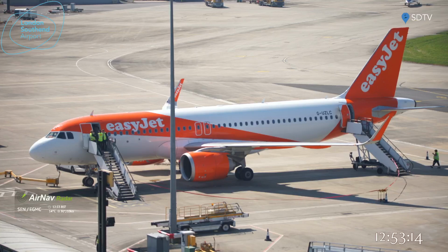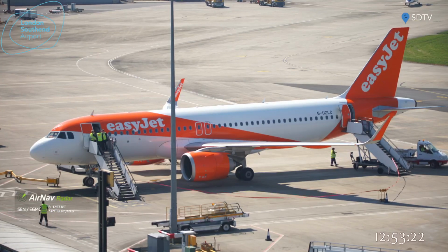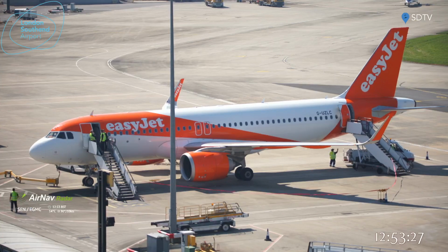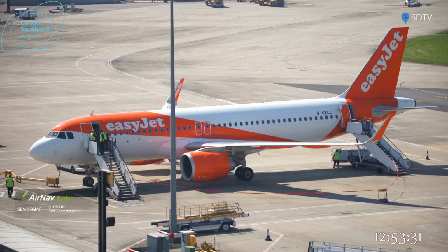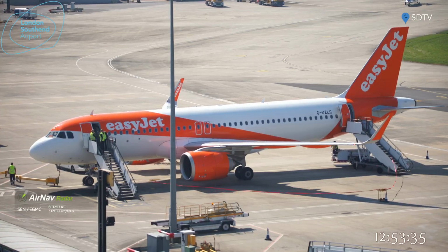So we have got some easyJet operations going on as well today. They are going off on 05 today, so we've got easterly winds that are here at the airport. Just trying to keep an eye out over there in the background as well.